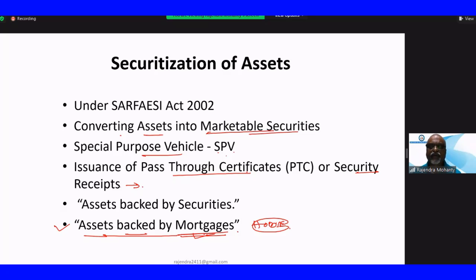Other than housing loan, if it is some other security which is available, not under mortgage, it can be assignment, it can be pledge, or it can be hypothecation. Those are called asset backed by securities. So this is the thing which is securitization of asset. Okay.